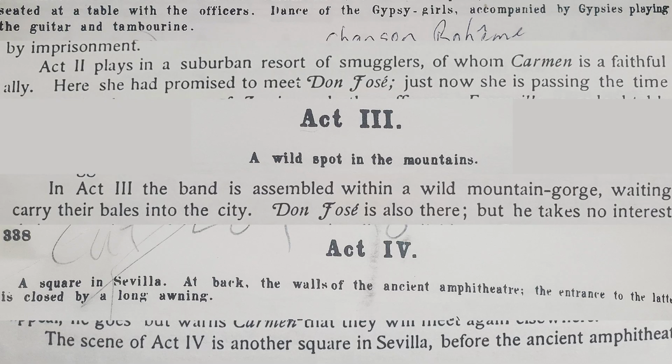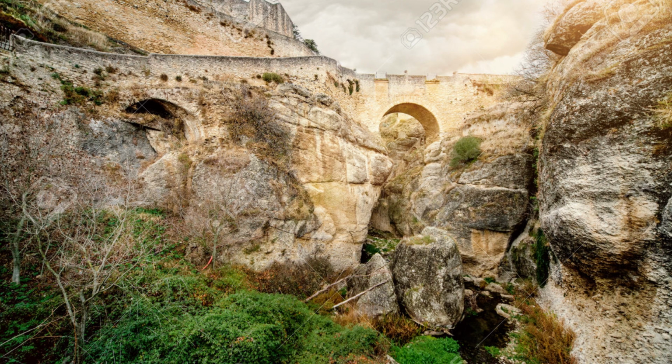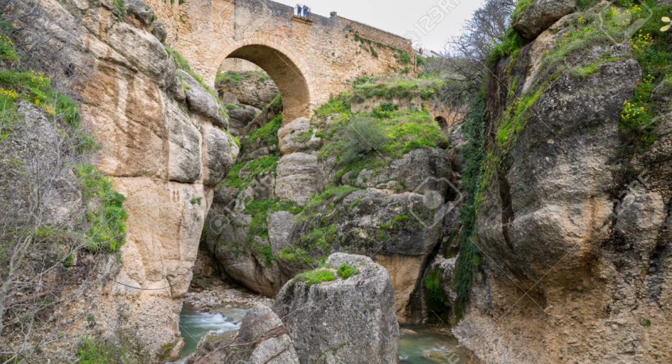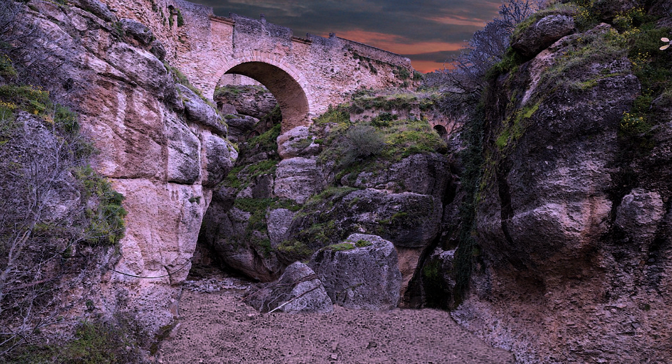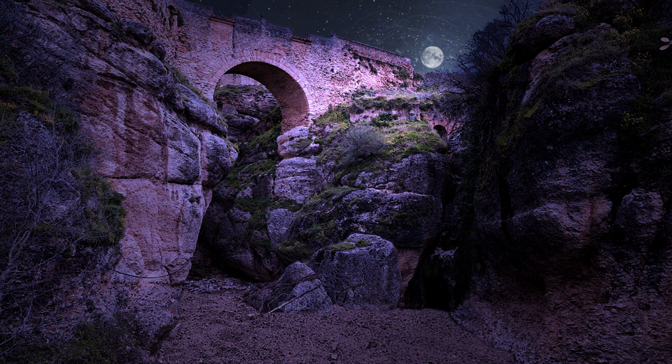Act 3 is a wild spot in the mountains. The band is assembled within a wild mountain gorge. Fortunately, the Puente Nuevo Ronda arches used for the leg archways have a backside to them that is a mountain gorge. Here are photos of it. I had to eliminate the water since we cannot have a river running down the middle of the stage, and came up with this. I took out the people and the sky so I could put any type of sky I needed, which in this case was sunset to night. I added a moon using a brush tool.